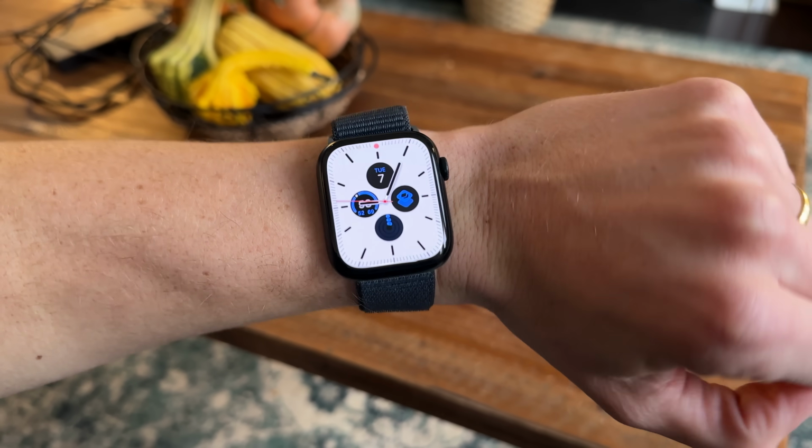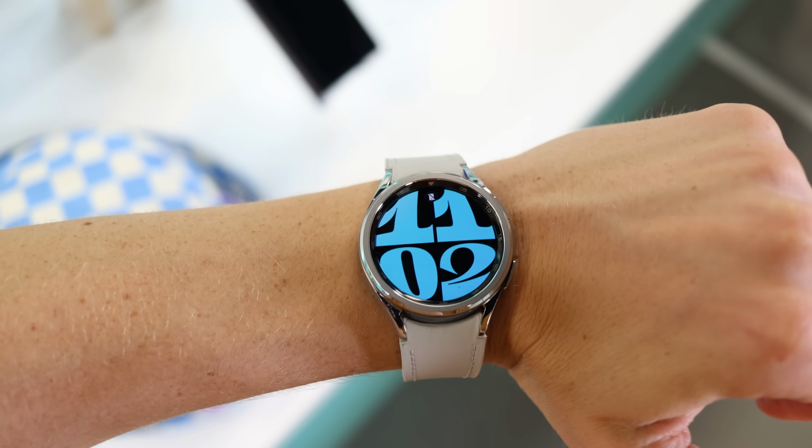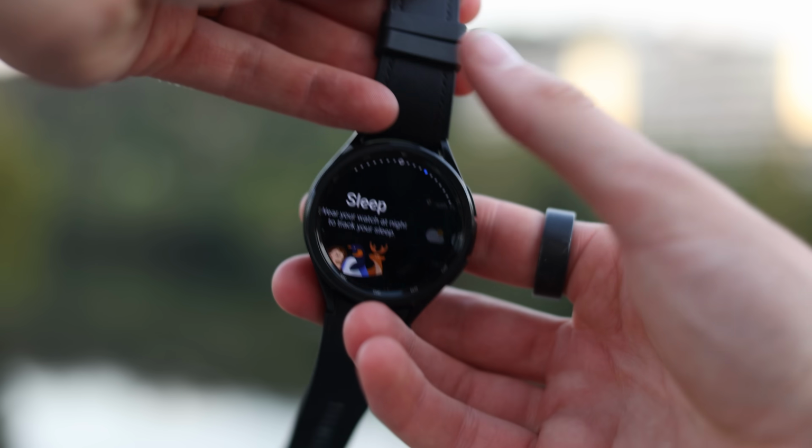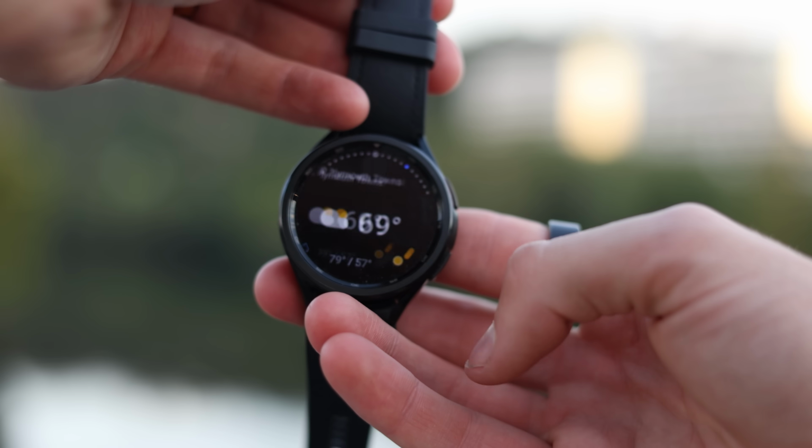Now, with that being said, the next category is the best for non-Samsung Android users. I know it sounds really, really specific, but if you are a Samsung user, Galaxy watches are just a very different watch. You have things like ECG on there and a lot of other features that Samsung restricts to only working with Samsung phones.